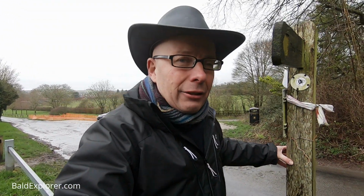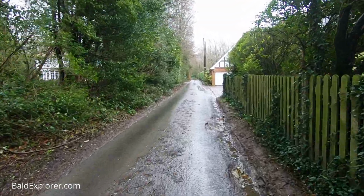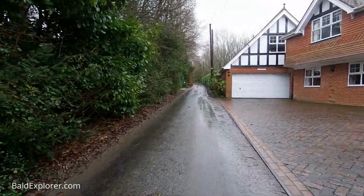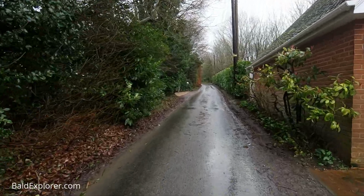So let's get cracking. The first part of my journey is going to take me up this road. Now I could have driven much further up, but I just fancy the walk today, so I'm going to walk up to as close to Cissbury as the bottom of the hill that takes you up to Cissbury Hill, where the Iron Age hill fort and the Neolithic flint mines are, and then I'm going to head north. I'm rather anticipating that it is going to rain. I hope it is, because I've got all my wet weather gear on.